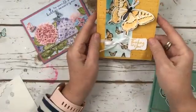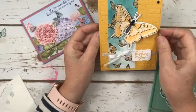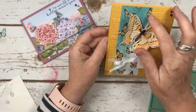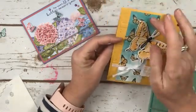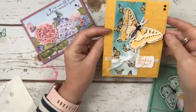Then for the second one, we used bumblebee and this big swallowtail as the feature. And it does look like a monarch, but I'm pretty sure it's a swallowtail. And we added just a little hint of the designer series paper and then the brick wall layer.